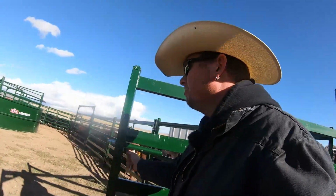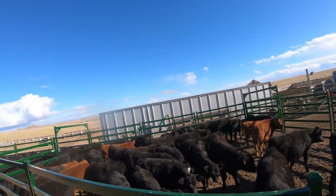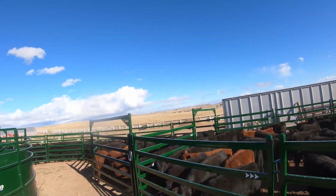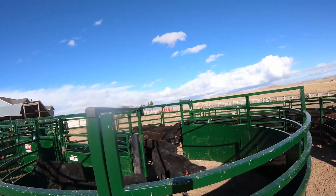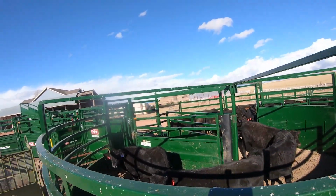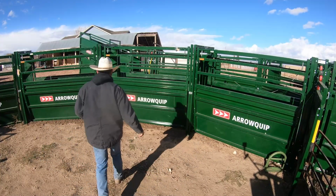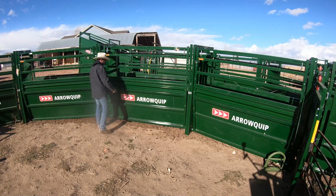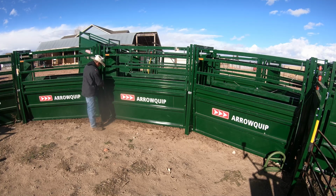Okay, so we got all the calves where we want them. They are here in these corrals leading up to the tub here. Some of them are actually gonna figure out how to do this pretty quick. We got a couple quick things that I want to do. First is a quick modification to these alleys, and that is this panel right here, which comes off pretty easy. We're gonna take this panel off.